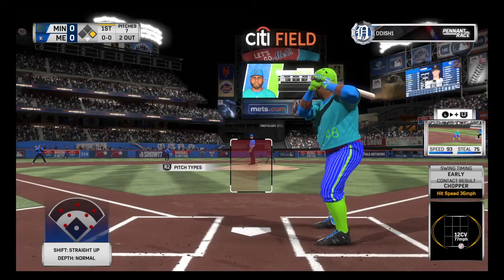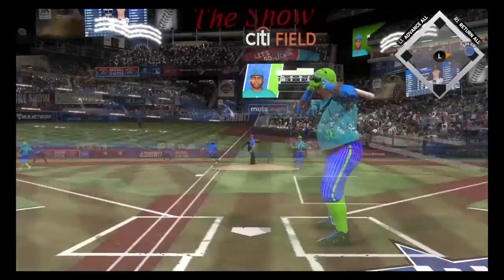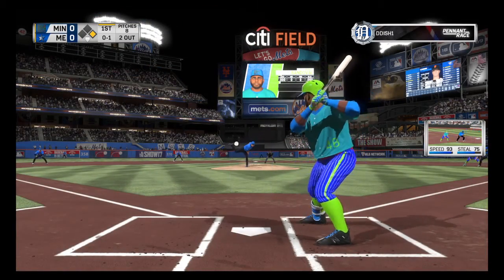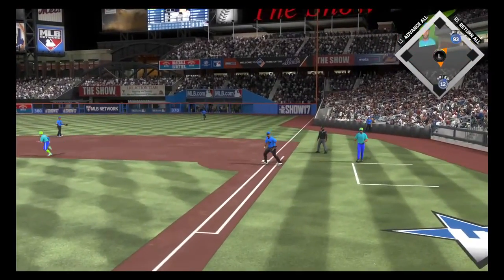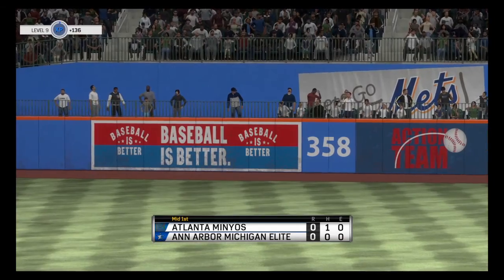Standing in, Pablo Sandoval. He takes his first cuts in this one with a man at first and two away. 0-1 count, here's the pitch. Little dribbler up the first baseline, and he'll step on the bag himself, and the inning is over.